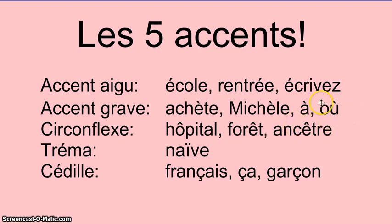Same thing here. Are there two ou's in French? Yeah, one means or and one means where. Which one is this? Well, because of the accent grave, we know that this one is where.